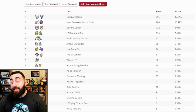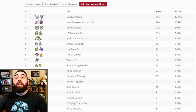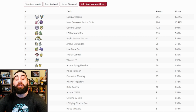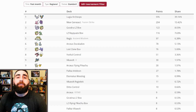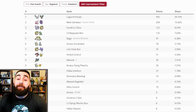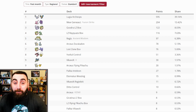Now, obviously, and it should not be a surprise to anybody who has or wants to play competitive Pokemon, Lugia is the most popular deck. According to Limitless, it has a 39% share of the meta, which is crazy. One of the things to note is that the number of points a deck has and the percent share that a deck has are linked to a degree, right? The more people play a deck, the more likely it is to get points just because of sheer volume. But at the same time, decks that get points tend to be played a lot, and it kind of feeds into each other. So Lugia is a very good deck. It's very strong, very powerful, and it's not a surprise that it's almost 40% of the meta.